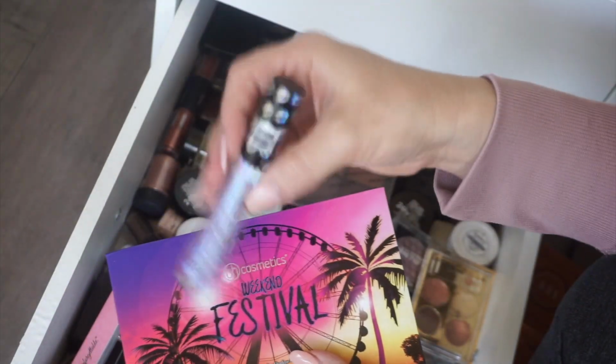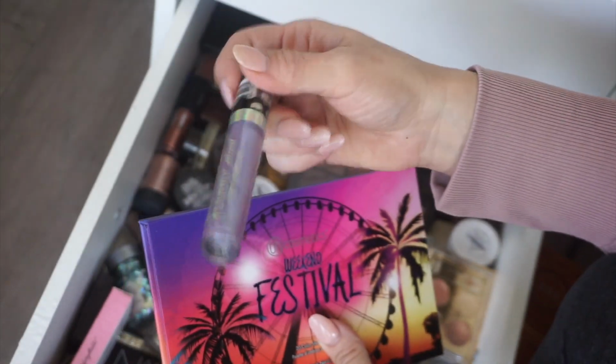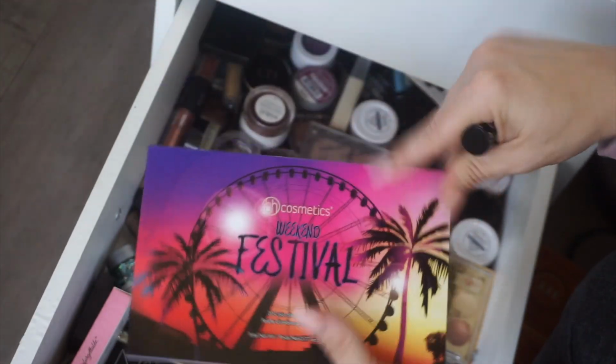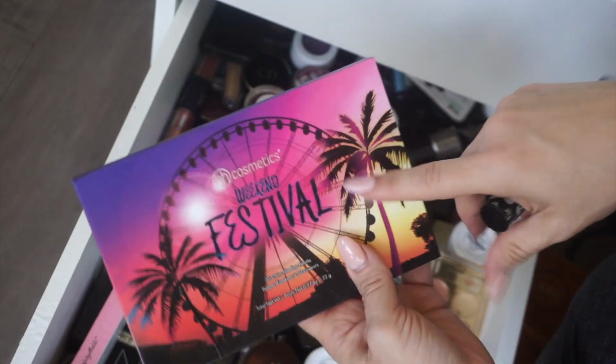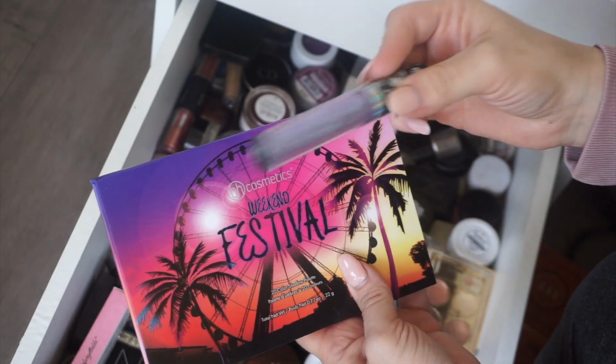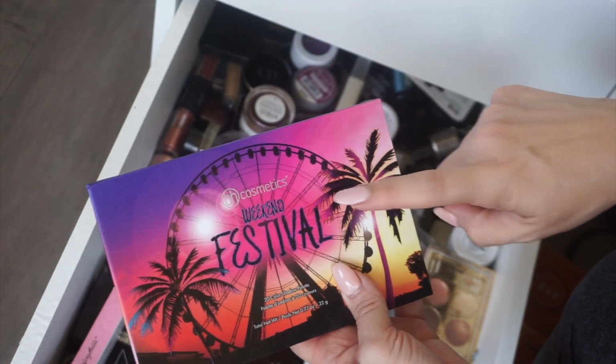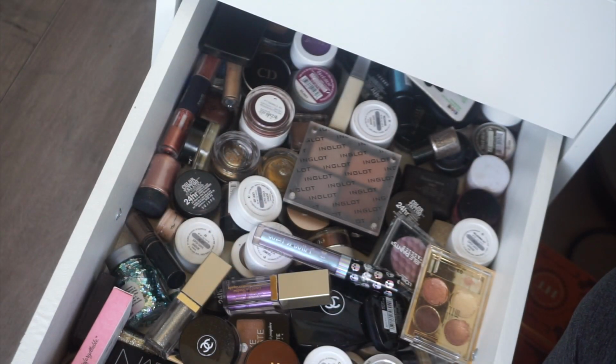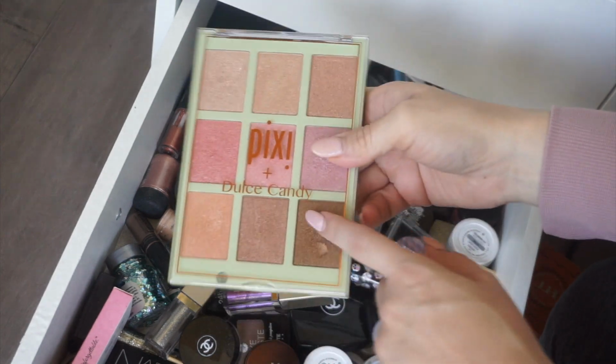So I did use this as a base for this purple shadow this week, which worked good, but I think these shadows perform really well even without a liquid eyeshadow base. So I'm going to put that up, but I'm definitely keeping this out, and I want to get another, maybe a single eyeshadow. I also had pulled this last week.